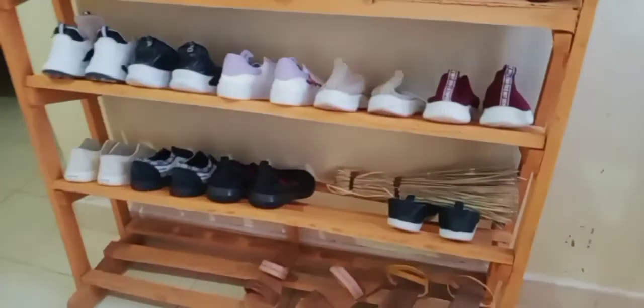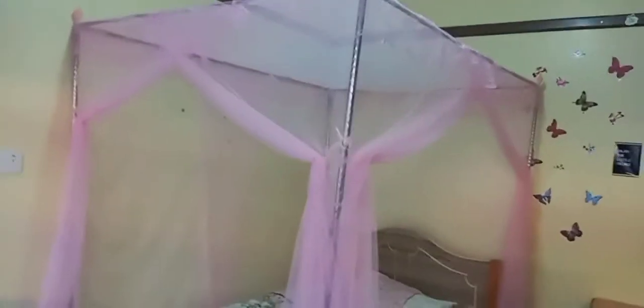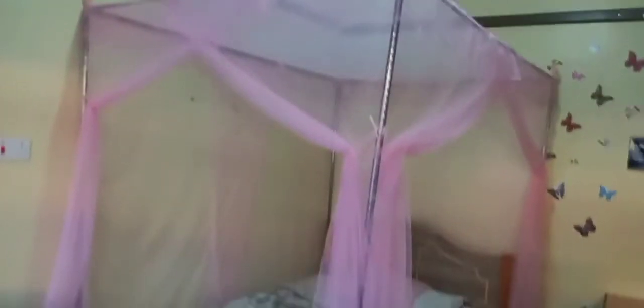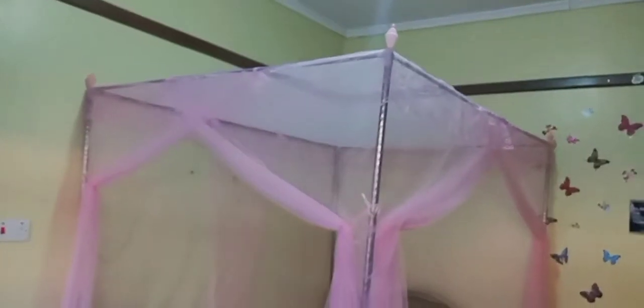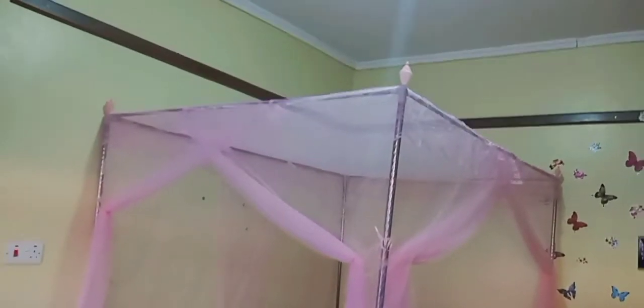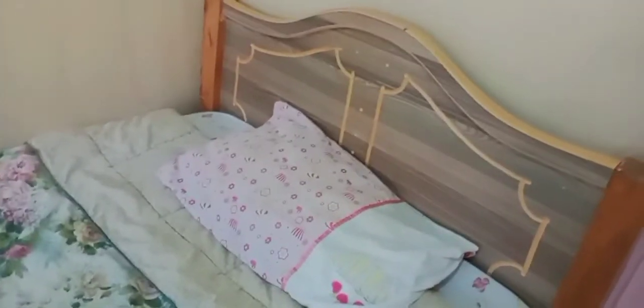Then now when you're in the kitchen, straight ahead is where you find my bed. That is the place I'm at most of the time. There's my bed. I got this curtain from Naivas at a very affordable price. And my duvet, I don't know where my mother bought it from. And there's my one and only pillow. Guys, I just like purple and pink. As you can see, I'm trying to do a purple pink theme in this house.